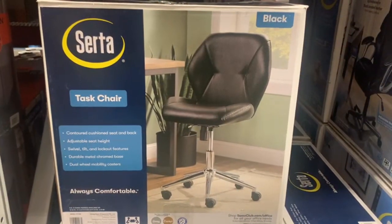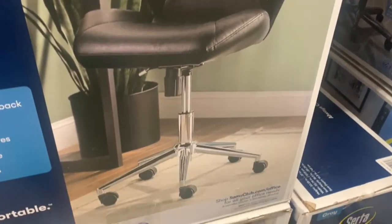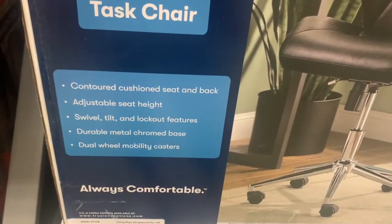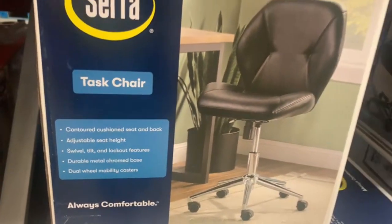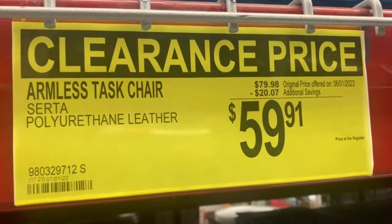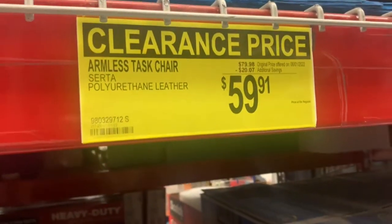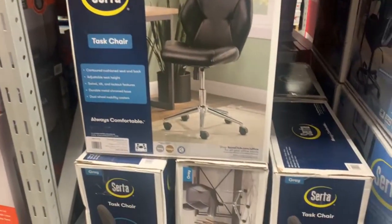And in case you're looking for a chair to help you get through those long work days, guys, you may want to check this one out here at Sam's Club. This one is the one in the color black. Now, people are really liking how comfortable this chair is. It does have a cushioned seat and back, and you can also adjust the seat height however you wish. And then right now, it's part of the clearance price, so it has $20 off. It used to sell for $79.98. Now it dropped down to $59.91, you guys. So that's some really amazing savings right there.